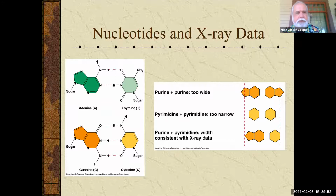One is it told them it was a double helix. And by looking straight down on it in that picture, what they did is they lined things up. And what they realized is that two purines next to each other were too wide, two pyrimidines together were too narrow, but a purine and a pyrimidine side by side fit perfectly into that picture.